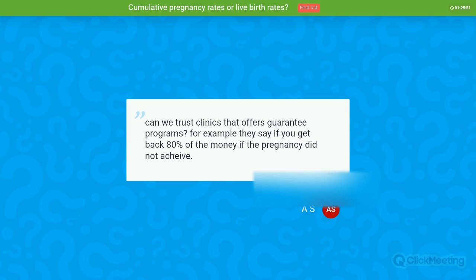Thank you very much. As for your question, I would say yes, you can trust these clinics, but the problem is that in general, not all the patients can apply for this guarantee. Only the good prognosis patients can enter in this program. So then, these good prognosis patients don't need to pay that big amount of money. By contrast, the poor prognosis patients will not be accepted in these guarantee programs, and then it's not worth it.